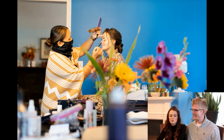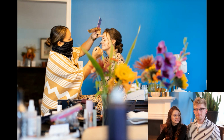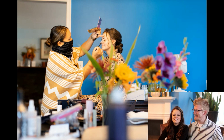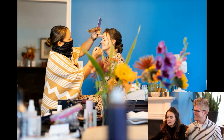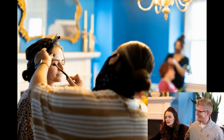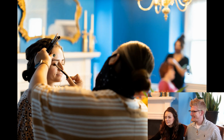So this is before Zach saw me, of course. This is actually in the same room that we are sitting in currently, if you couldn't tell by the walls. Blue. Blue. I got my makeup done that morning along with my bridesmaids, and so this is a shot that our photographer got. He was kind of creeping. And just another shot. Mama. Your mom's in the background getting her hair done.